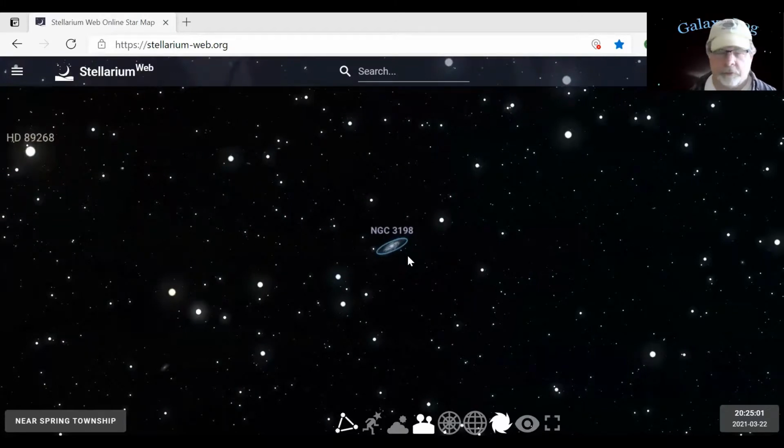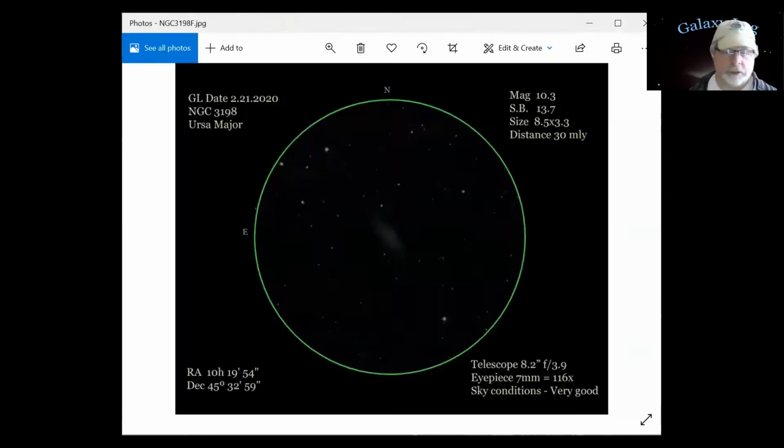8.2 inch reflector. So what I'll do is I have the near view of both, and we can bring that up. First, this is the near view of 3198. This was from last February, a year ago. And this is with the 8.2 inch f/3.9 with a 7mm eyepiece, 116 magnification. It was a good night. I could see some structure in the galaxy, the inner core region, and so on. It was mottled and fairly large like that. But if we go to what it looks like through the 22, here we go.